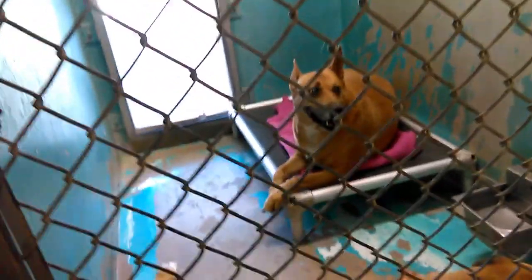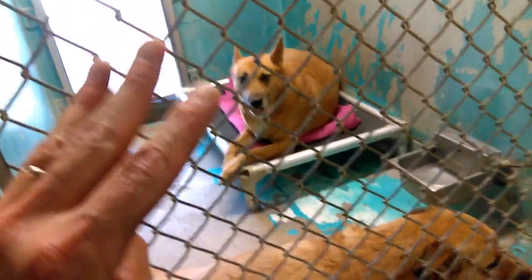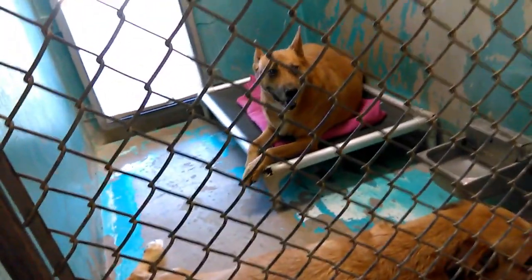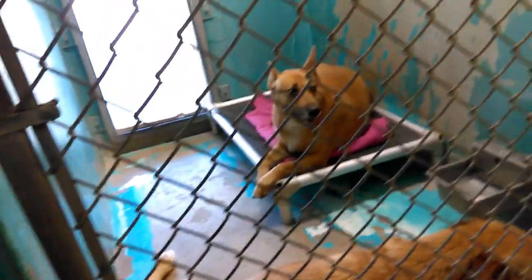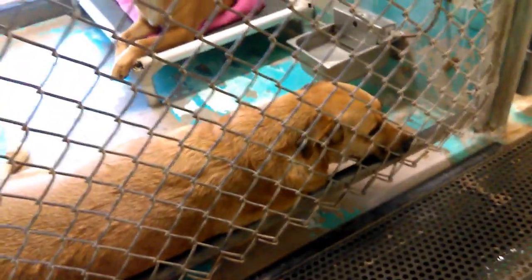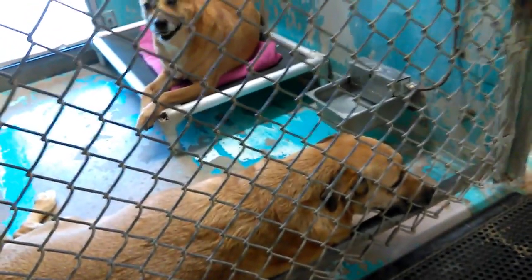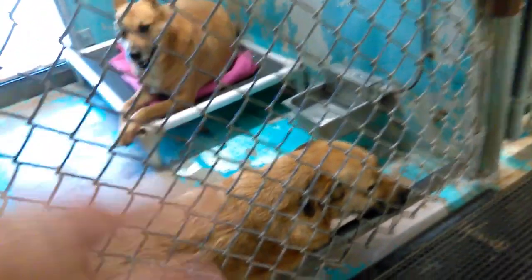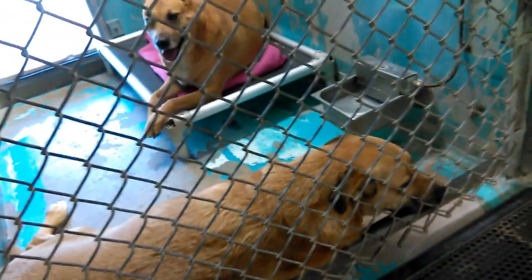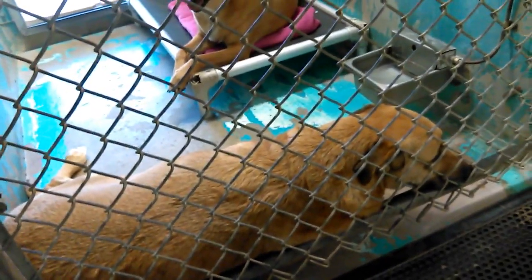Amber is 8 years old. 5 plus 3, 8 years old. Female. And then Lola, this one right here, is 6 years old. 5 plus 1, 6 years old. Female. They say Lola is good with kids.